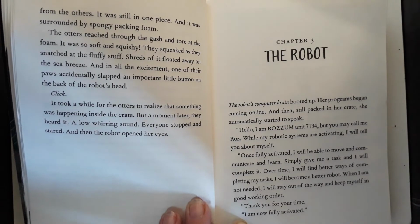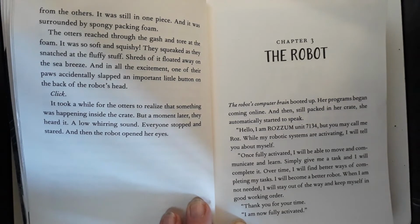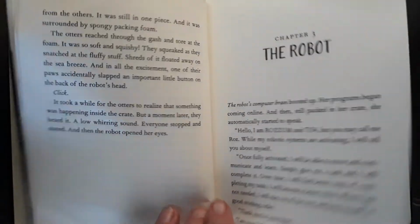While my robot systems are activating, I will tell you about myself. Once fully activated, I will be able to move and communicate and learn. Simply give me a task and I will complete it. Over time, I will find better ways of completing my tasks. I will become a better robot. When I am not needed, I will stay out of the way and keep myself in good working order. Thank you for your time. I am now fully activated.